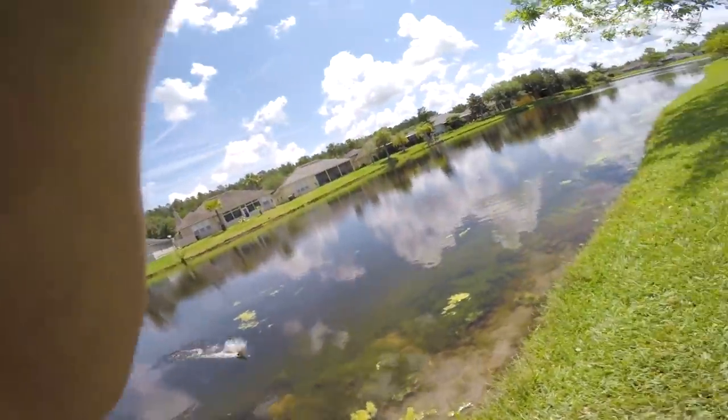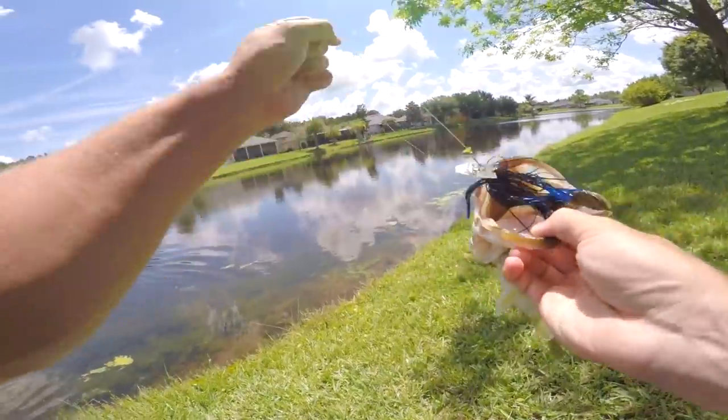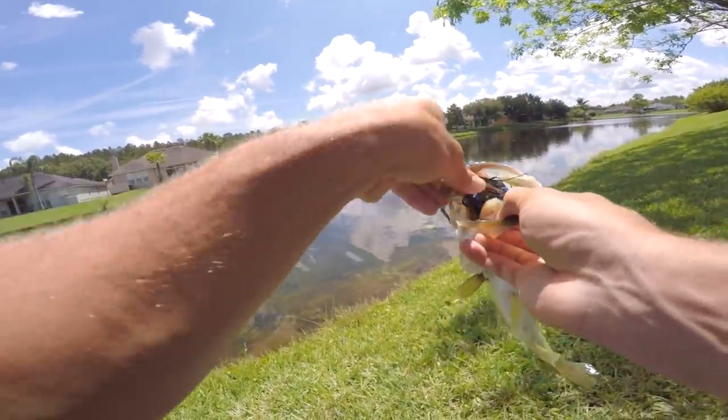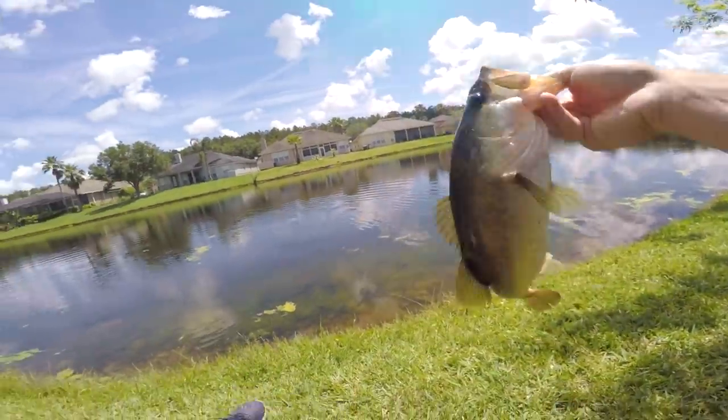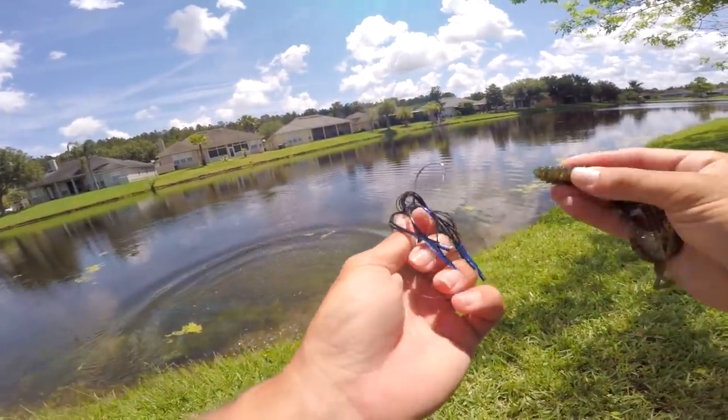Got another one. Boom. This is happening so quick, and they're choking the chatterbait. They want this thing. No questions asked. They want the chatterbait. Solid pound and a half. Quality bass. They want the chatterbait today.